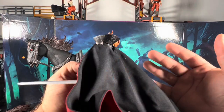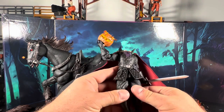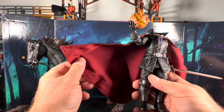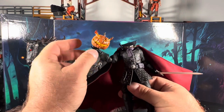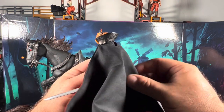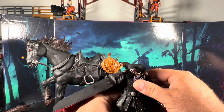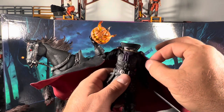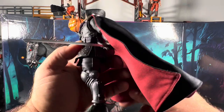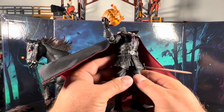I am loving this cape. This is one of the nicest capes I have seen from a toy maker. This is really nice quality stuff. This is stuff that I would buy on aftermarket, eBay, third party, whatever you want to call it. This is some really good quality, thick material here, but not so thick where it's kind of obnoxious. But it is fully wired all the way from the clasp right here for the collar, all the way down and around, so you can really get this thing flowing if you want to. But this is a very nice cape, so very well done on the Four Horsemen.